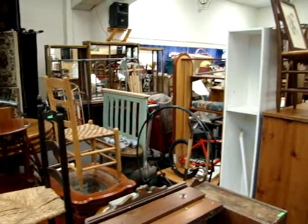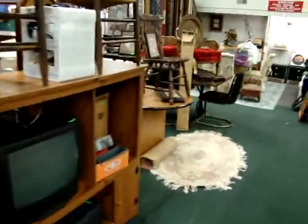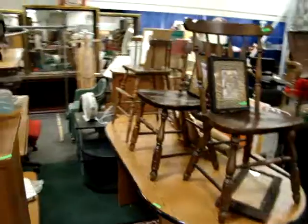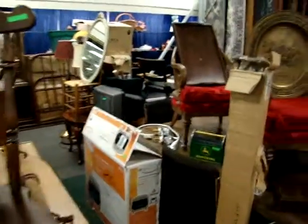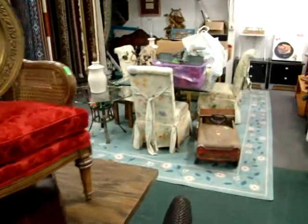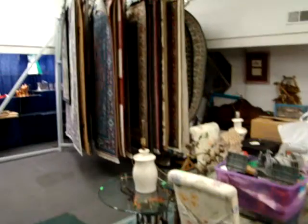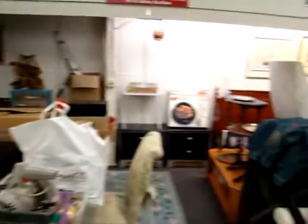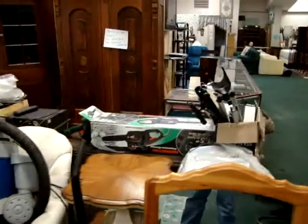A lot of good stuff in here tonight as well. Need to bring the family out, check out what's going on. We do have a lot of pre-owned merchandise in the auction. Know anybody looking for a dining room set, living room set, or maybe a rug? Here we got more rugs. Bring them on down. A lot of good buys here at Dixon's.